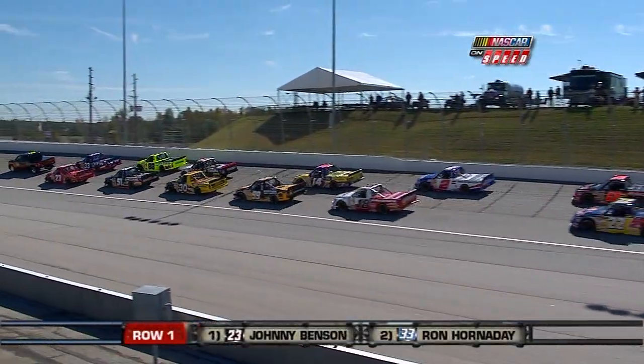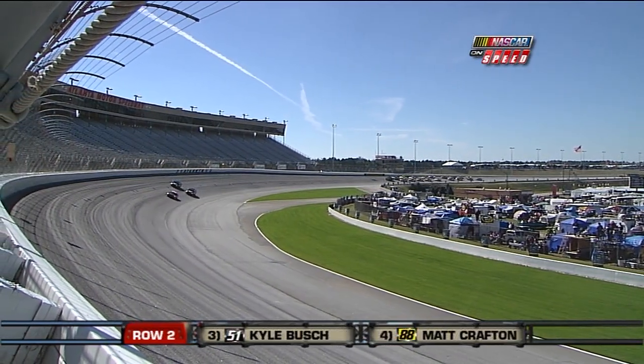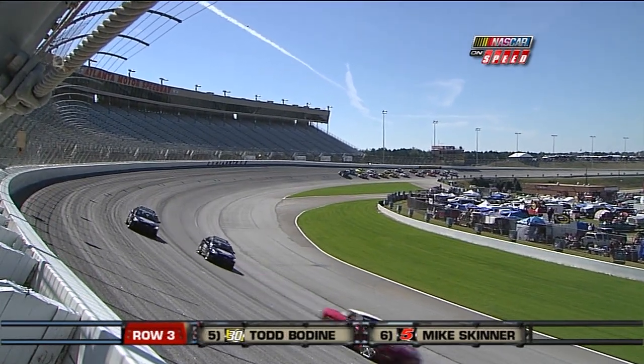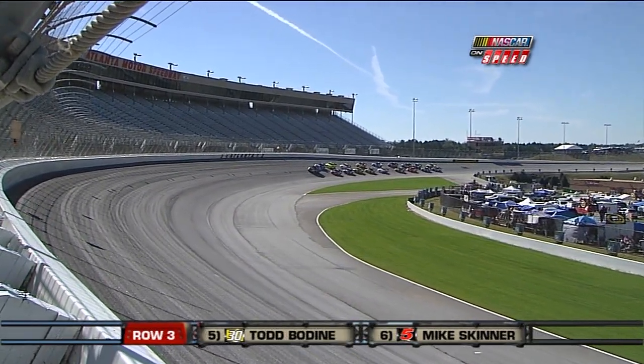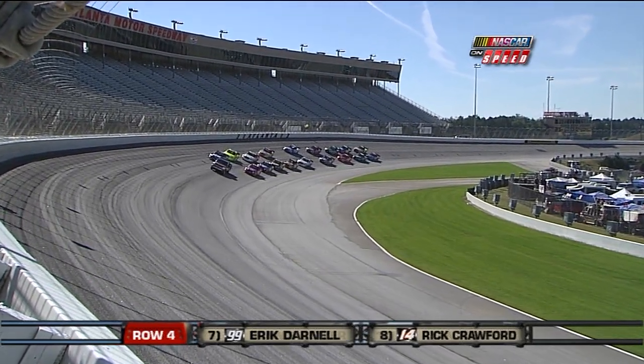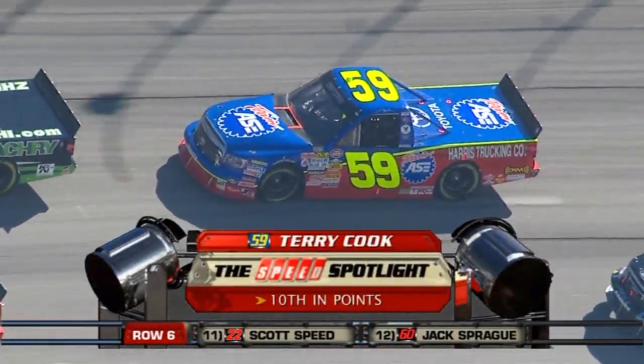We were supposed to qualify this morning, but since there was no practice yesterday, instead of qualifying, they gave the trucks that time to do practice on this racetrack. So the qualifying was canceled and the grid was set by owner points. We want to shine a spotlight on a few different drivers. This week, we're focusing on the guys 10th and back, trying to get into that top 10.